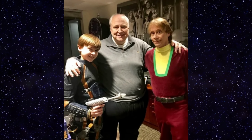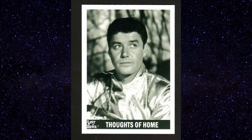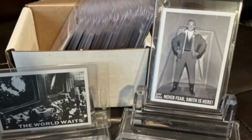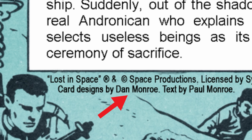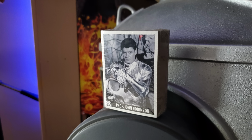Kevin Burns, who was probably more than anyone else responsible for bringing Lost in Space back to the forefront in the 90s and early 2000s, reached out to me because he knew I was into graphics and designing, and he personally asked me to design and produce for Rittenhouse a brand new set of 55 Lost in Space cards as a companion set to the original 55. Whenever you bought a reissued pack of the original 55, there would be one of mine in there. And sadly, I only have one set left. And here it is, still shrink-wrapped right from Rittenhouse.